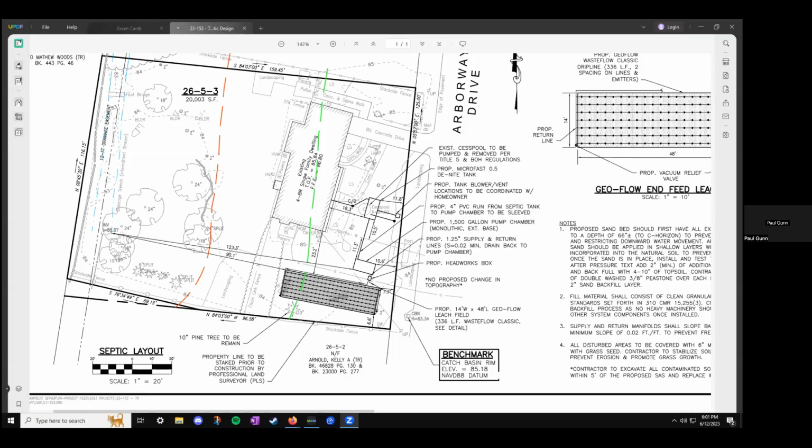Just for the record, I'm Paul Gunn. I'm a design engineer at Morse Engineering to represent the owner, Laura Rubidoux, for the septic upgrade at 70 Arbor Way Drive. And I will share my screen in just a moment. There we go. Can everyone see? Yes.